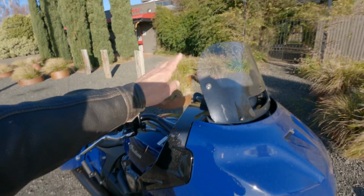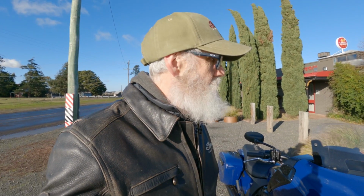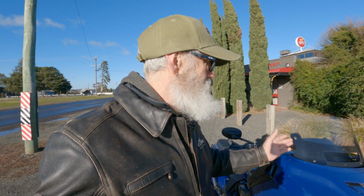Now the screen I'm finding is doing a good job. I'm 6'1", and if it wasn't such bad conditions wind-wise, I think I'd be completely fine. In this severe wind, I experienced a little bit of wind noise, but it's not a fair test today because it's a shocker of a day. I reckon if it was normal wind conditions, I'd be quite all right with this screen. I'm not experiencing any buffeting or any really negative wind from the screen. I wouldn't be rushing out to get a new screen.